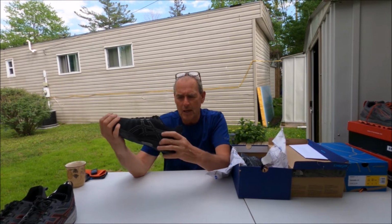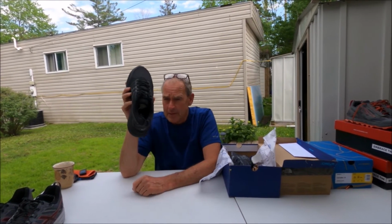That was a COVID-19 virus kind of sale. The storefronts themselves have been closed, so I've been able to buy an awful lot of footwear online at great prices. This was one. This was probably $40 to $50 cheaper than I could normally buy under normal circumstances.